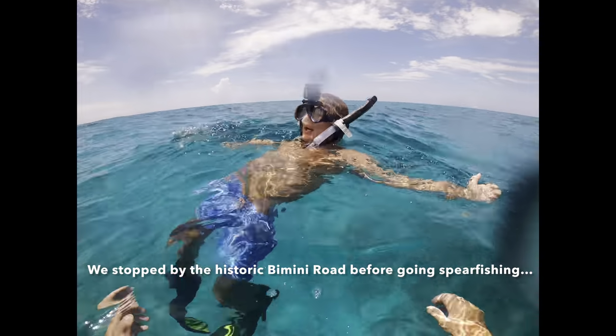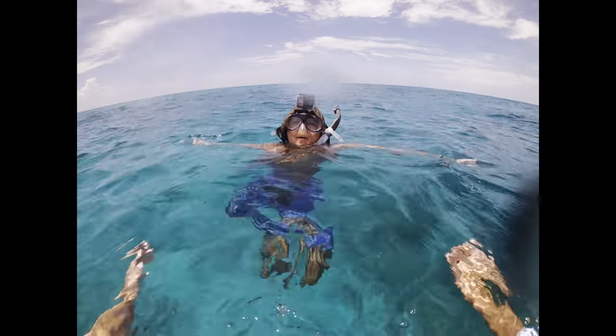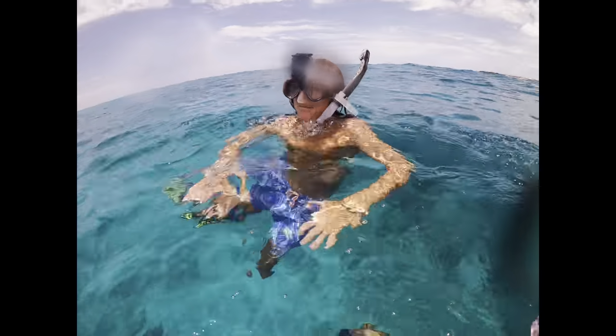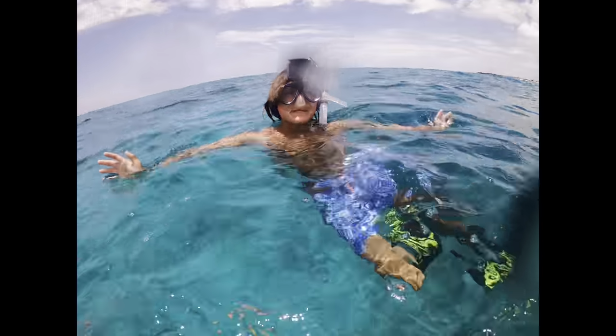So we're at Bimini Road, and this is just a set of stones that supposedly leads to Atlantis. Many people think that it might be handmade. Some think it's natural, so it's kind of controversial. But it's a famous place in the Bimini Islands.